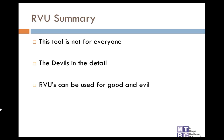And when I say the devil's in the detail, it really is. You need to understand it before you put this in front of the docs, because there'll be a lot of questions. If you're comparing one doc to another, nobody likes to be on the bottom, so they're going to push hard against you, asking why. You better be able to explain those whys in this scenario.